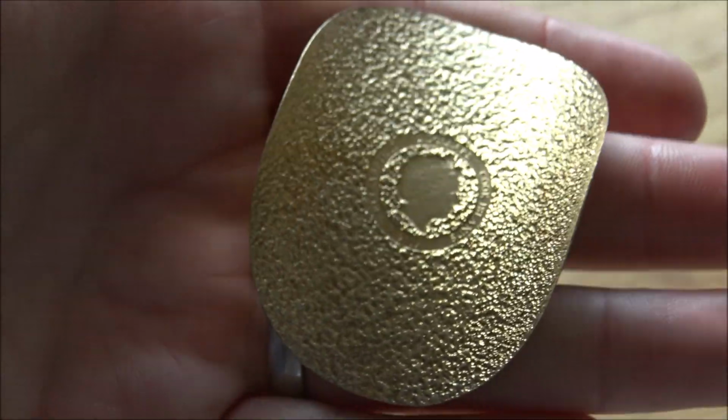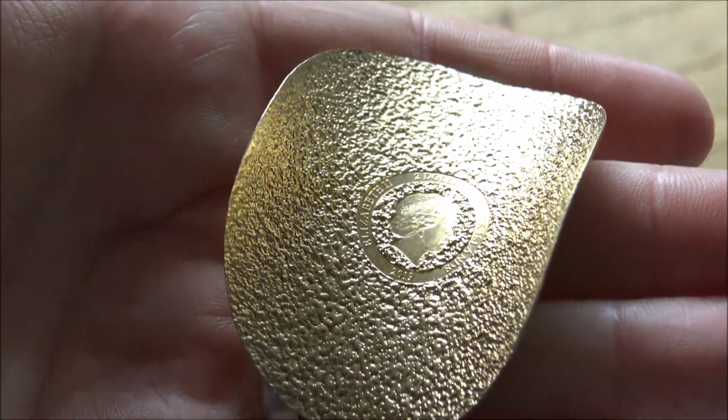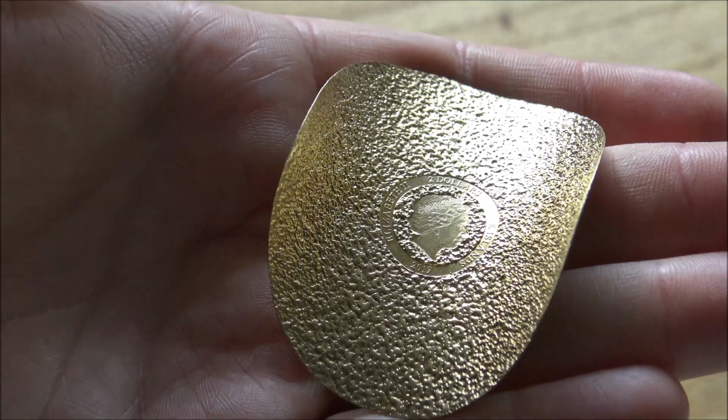I guess if PowerCoin do end up watching this video, let us know if that's wrong or if that's not correct, but I think it's really, really high quality. You can definitely tell that a lot of energy and effort has gone into that design side of things to make sure that it comes out looking great.